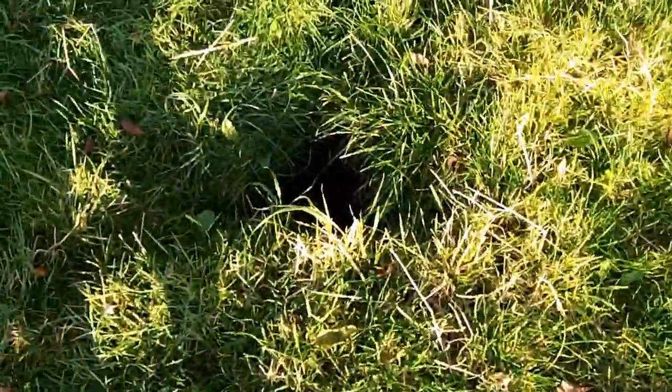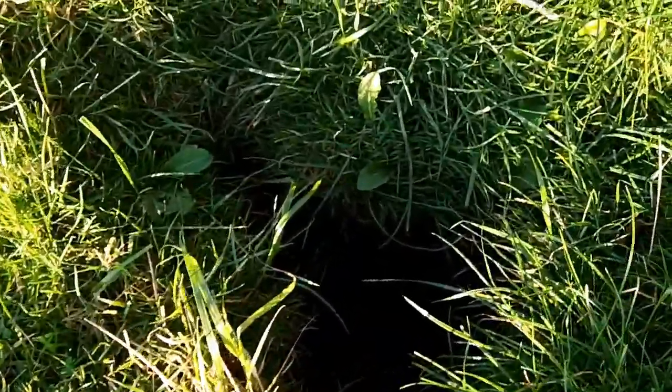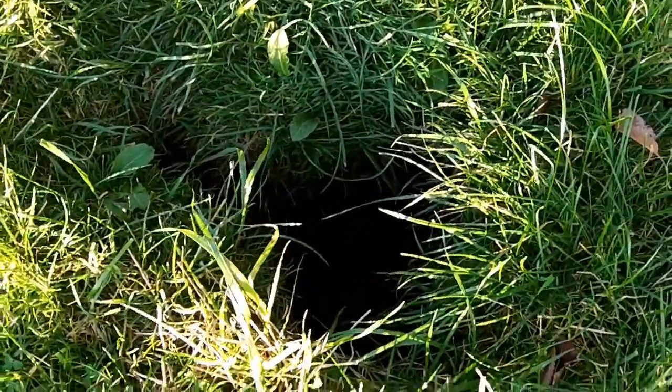Where did I see the other one? Oh, here it is. There's another big hole here. It goes way, way down into nowhere. Whoa.